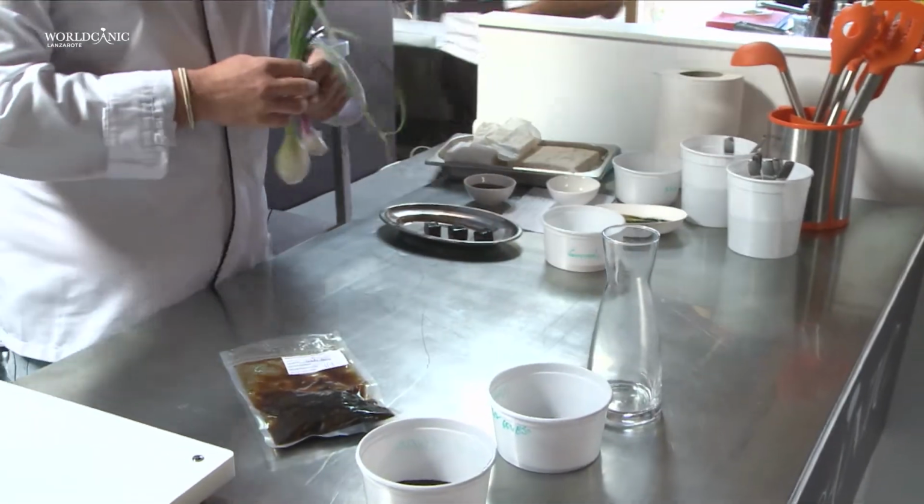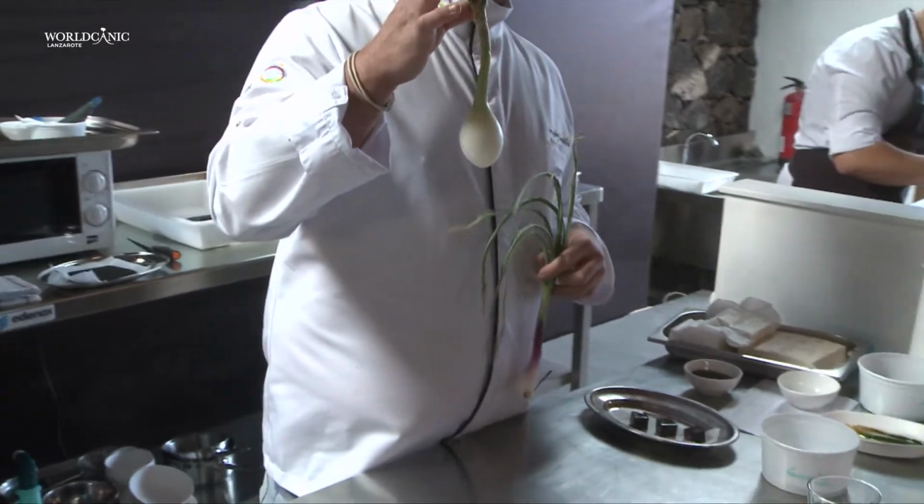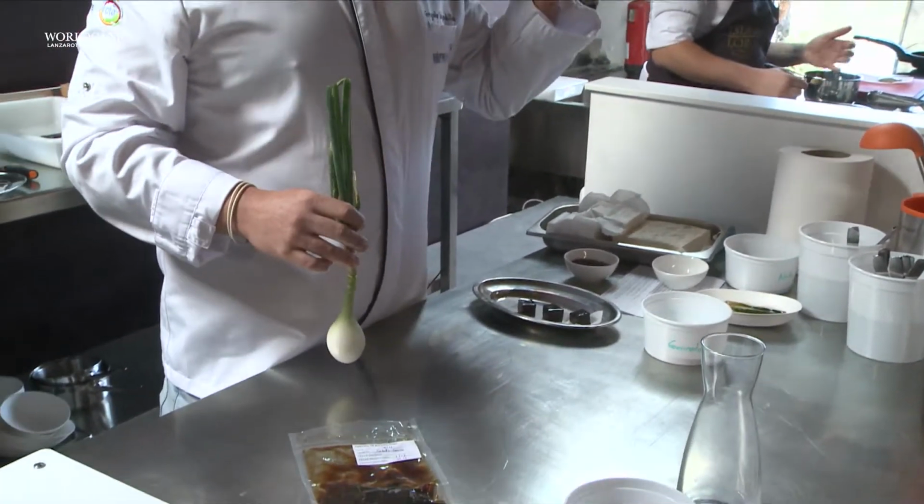Great flavor. So working with these two great varieties that we have here. On the one hand, we have the white onions, because they have adapted much better to this environment.